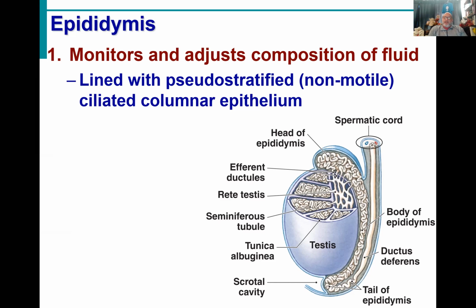Remember, it's a little over 20 feet long, but the sperm need to stay in here for 20 days. My guess is that cilia probably move at too fast of a rate, where they would move the sperm through too quickly. But why they're not motile, I don't know exactly. This is the one place in the body where you will find a ciliated pseudostratified columnar epithelial tissue that is not motile. Instead, those cilia give us big, long extensions that increase the surface area for the absorption and secretion of substances into the fluid.